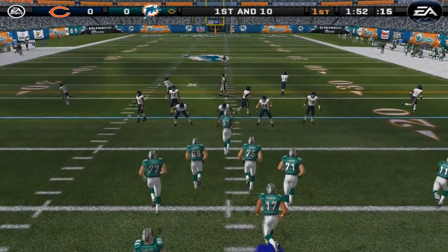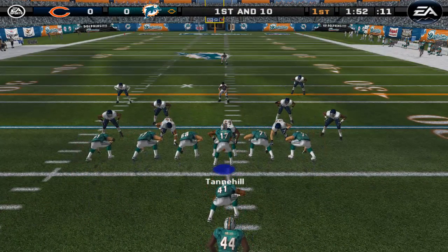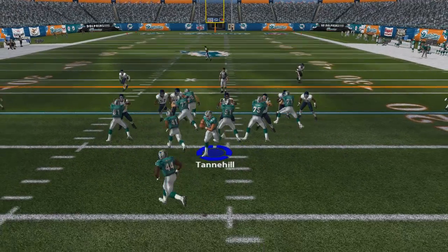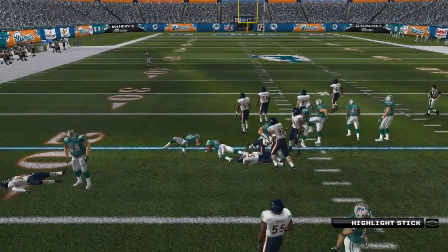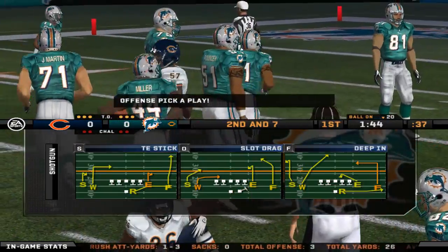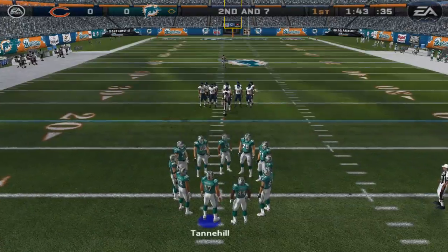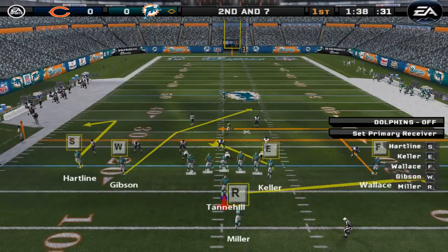Start the drive at the 17-yard line. First and 10. They'll go from the I formation. Hand it off. Number 57 is there on the stop at the 20. I know they didn't get much, but it's all about making the defense respect the fact that you're willing to run. Second and 7 coming up here.